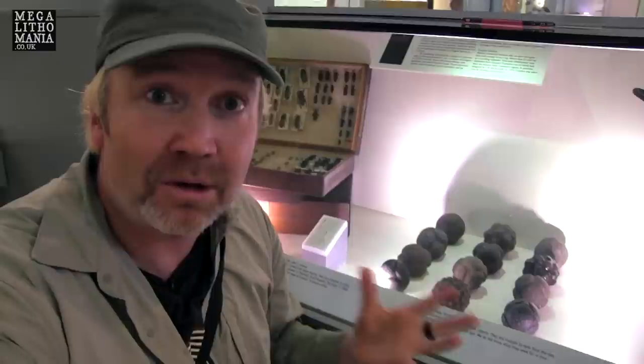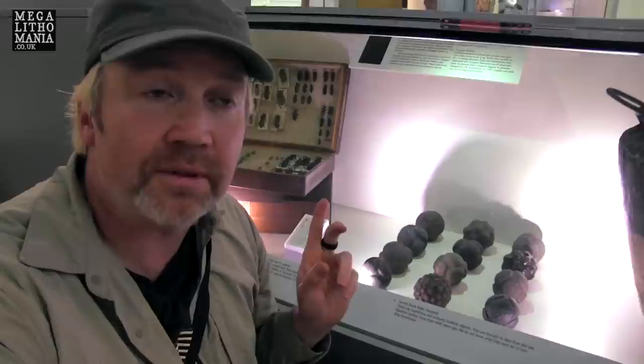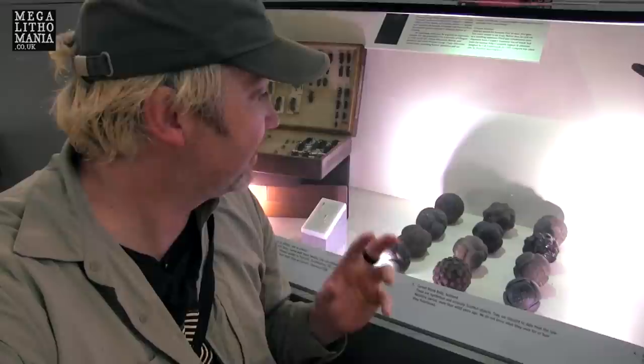I'm just here in the Hunterian Museum within the college grounds. It's got an amazing old style museum here. And just behind me here, you can see 12 of the geometric carved stone spheres. There's some really good examples in here. There's some classic six-sided ones. There's ones with multiple sides on them.